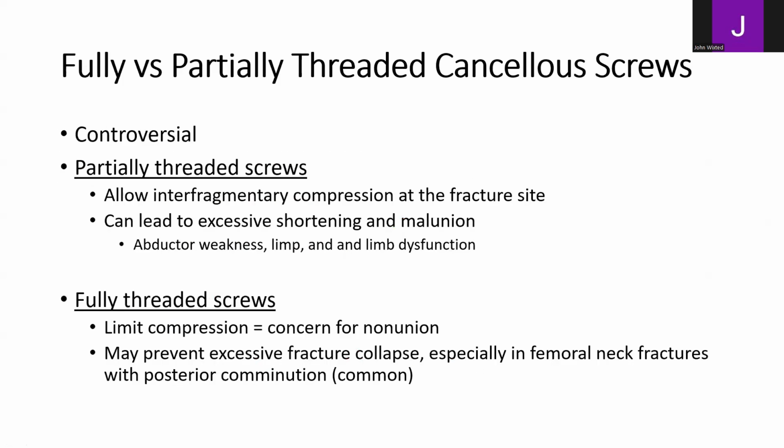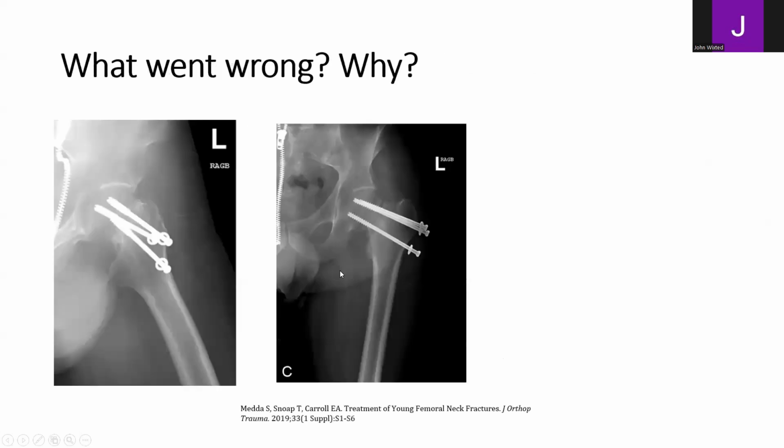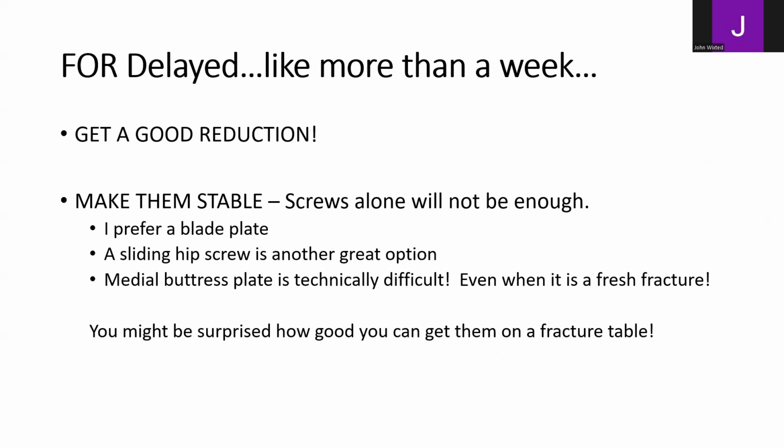Partially versus fully threaded screws. There's some debate as to this. For myself, in my practice, I tend to find that many of these femoral neck fractures will fail in compression on the medial side and on tension on the lateral side. So the superior portion of the neck tends to be in pretty good shape. And I tend to use partially threaded screws over the superior portion of the neck and a fully threaded screw inferiorly.